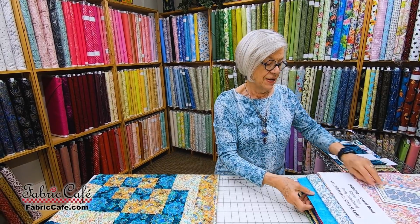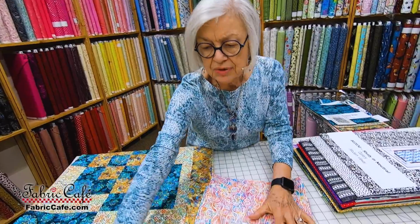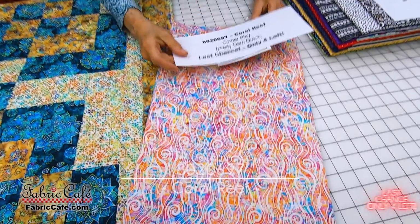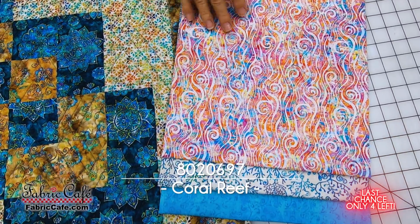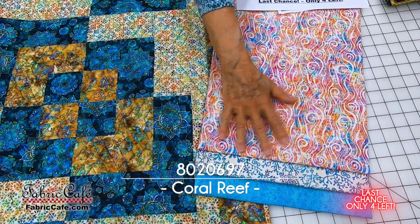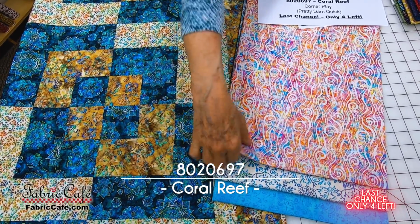Now I have another one for Pretty Darn Quick. So you saw this one and how it went together. This one would be so fun. It is a last chance. There's only 4 of these kits left. This would be great for a beach house. This would be your number 1 fabric going in the number 1 position.